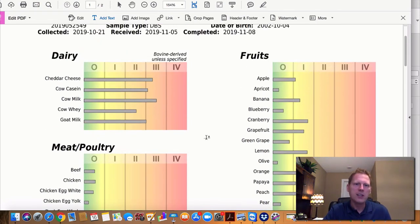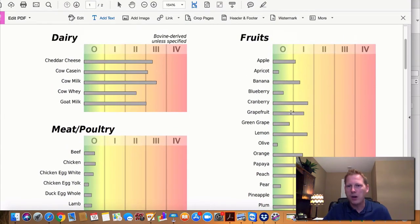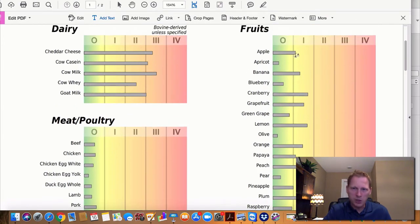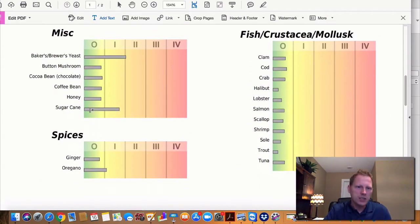Right now, this patient's dairy free. Meats, she was fine with the meats. Beef was fine, chicken, all that stuff is fine. But we have some fruit issues, with a little bit of reactions to apples and bananas and some of these other fruits. As we go down, we see sugar.